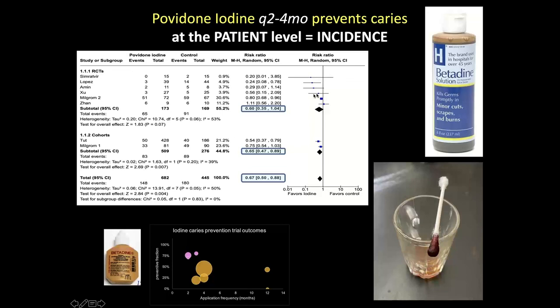So if that line does not overlap the line of no effect, this one, then you have statistical significance. And the size of the little blue square shows its relative contribution to the math of summarizing all of them. So here is the sort of forest from the trees. And this is the randomized clinical trials at top. And this is the cohort studies, where there are comparative cohort studies.